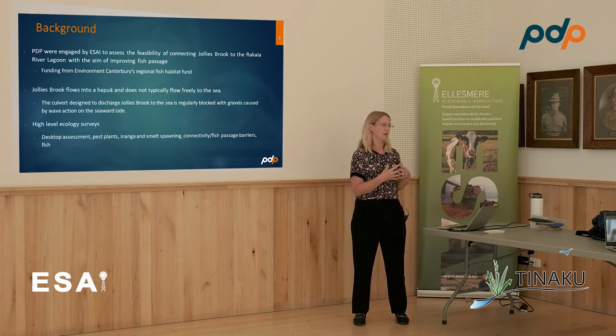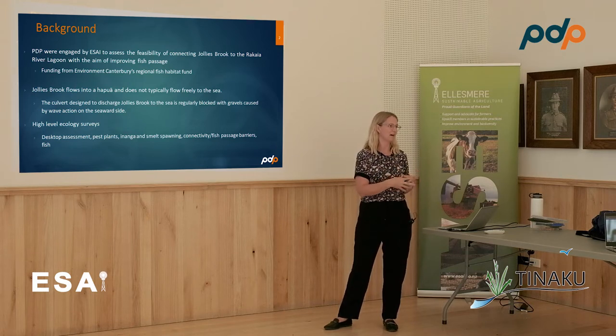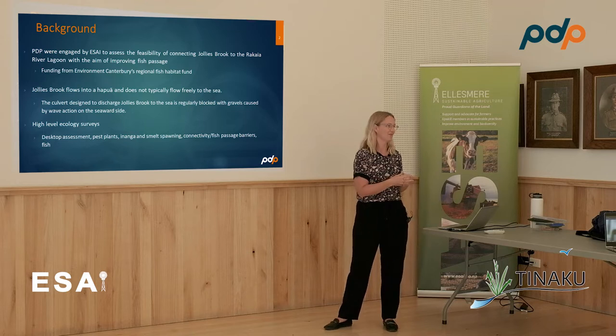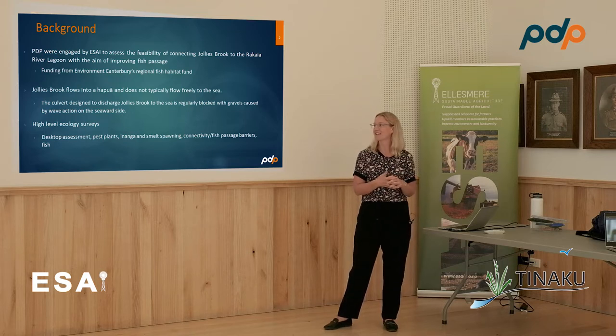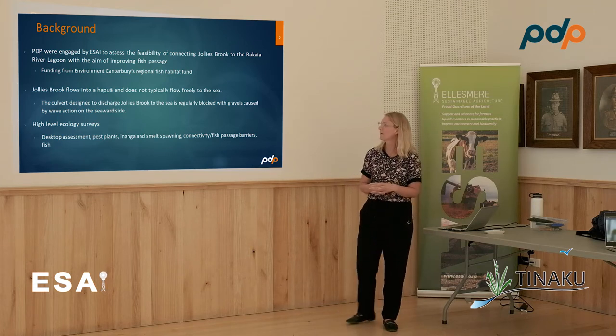So the native fish that are in the catchment, like the longfin and shortfin eel that need to migrate out to sea, currently have limited ability to do so. When the hapua fills up, it can become a flooding risk. So the culvert is manually cleared and water comes out, but that's a health and safety issue as well of working in such a dynamic environment, and it's not a reliable way. The hapua then drops dramatically in water level and then becomes isolated again.